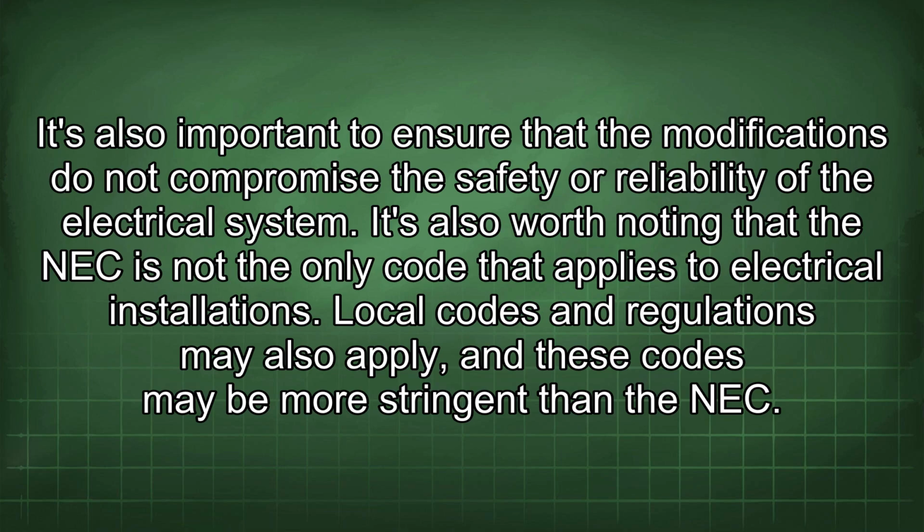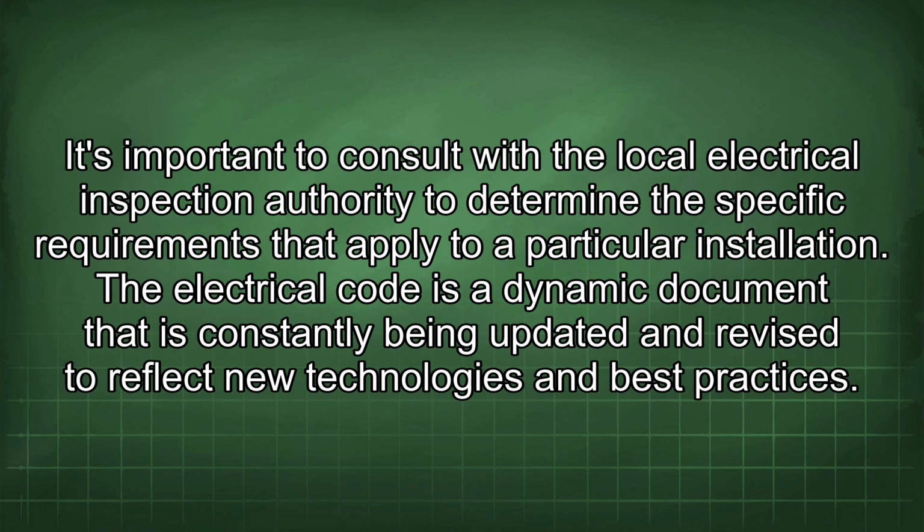It's also worth noting that the NEC is not the only code that applies to electrical installations. Local codes and regulations may also apply, and these codes may be more stringent than the NEC. It's important to consult with the local electrical inspection authority to determine the specific requirements that apply to a particular installation. The electrical code is a dynamic document that is constantly being updated and revised to reflect new technologies and best practices.